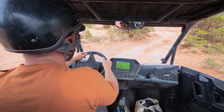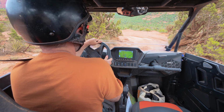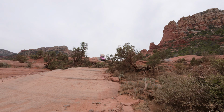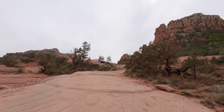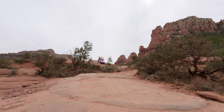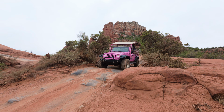I was definitely keeping my eyes on the rearview mirror because I didn't want to obstruct any of the tours that were coming through. And as soon as I got to the bottom of the hill, I spotted one not too far behind us, so I pulled over and let them through. This is the hill that we just came down from another angle.